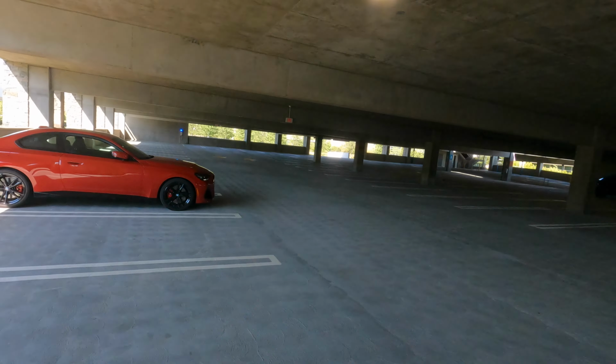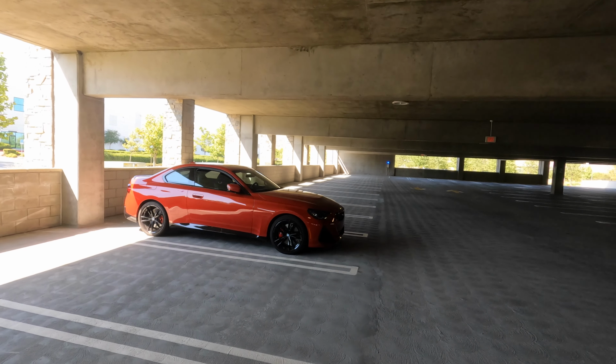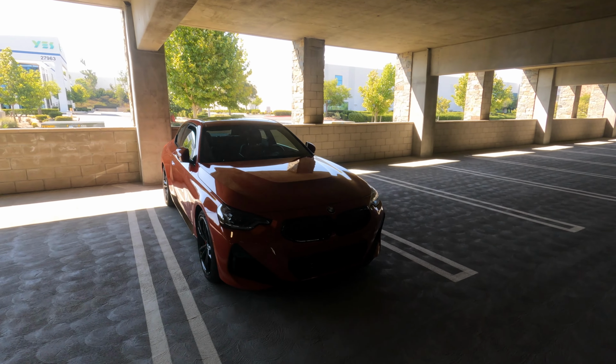Until then, I'm going to be enjoying this 2 Series. The 2 Series is super clean. I love it. I love the red. I love the red calipers. And for a 2 Series, this thing does move. It's not super quick, but it does move.